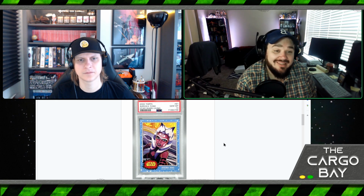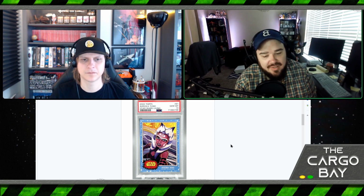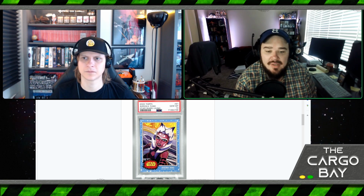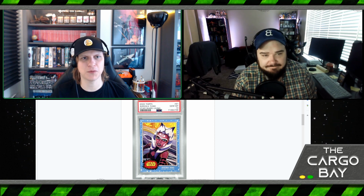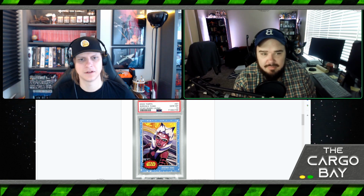Next one I wanted to feature, more recent, but from the living set, is the Ahsoka Tano Star Wars living set card. Again, the PSA 10, this card's expensive for us blaster boys. Even ungraded, this card is expensive because it's number 81. So it was a little bit before the boom, it's also a limited print run.